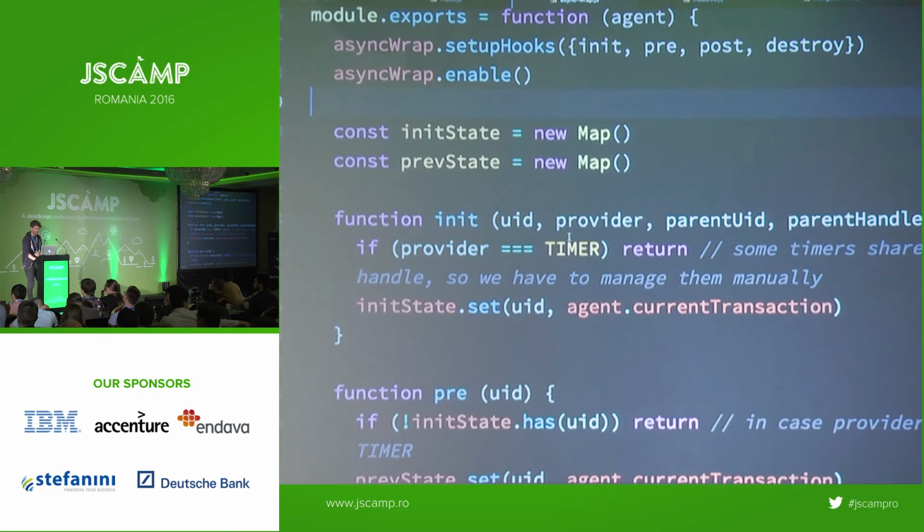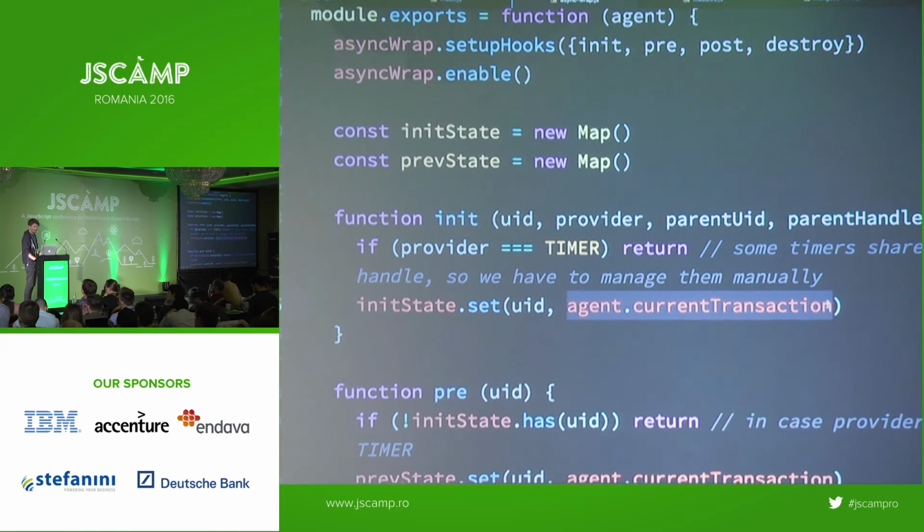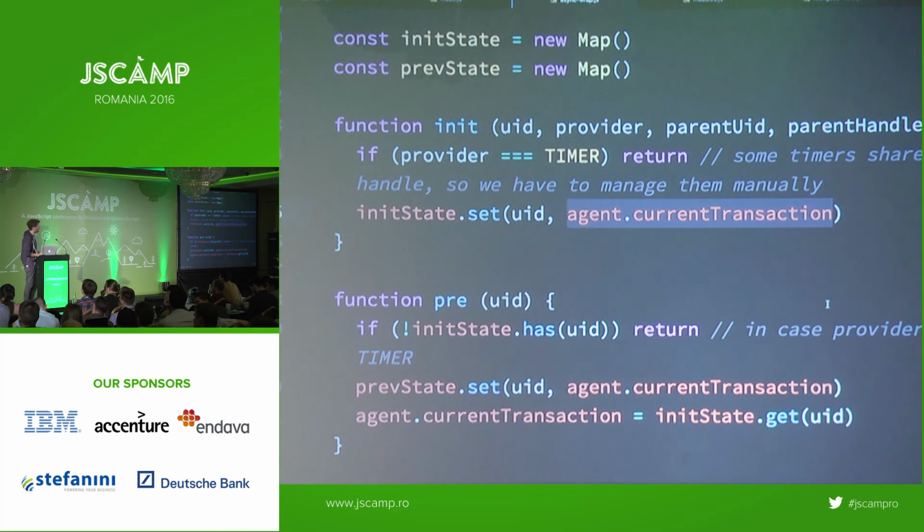And so we have all the hooks down here, and you can see in the init hook, for example, we check, okay, if the provider is equal to timer, then we just don't do anything. We expect to have monkey patched that in one of the other files. And then we just have these two maps where we keep track of the value of whatever the current transaction is when we queue it. So we have the init state map, and we use the UID as our key, and then we know what the current transaction was whenever this callback was queued.